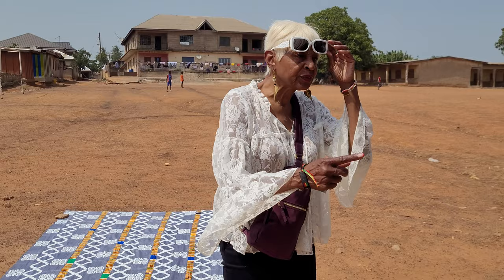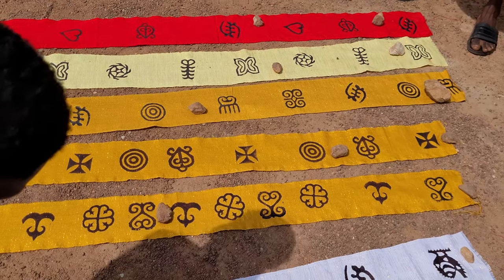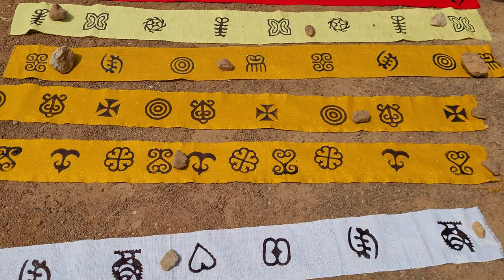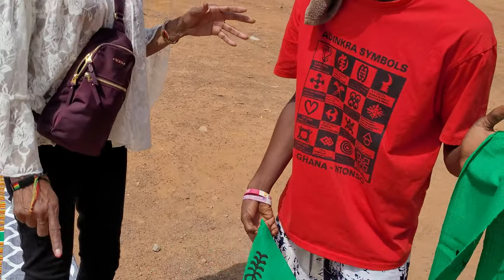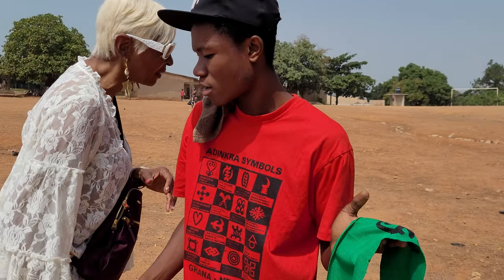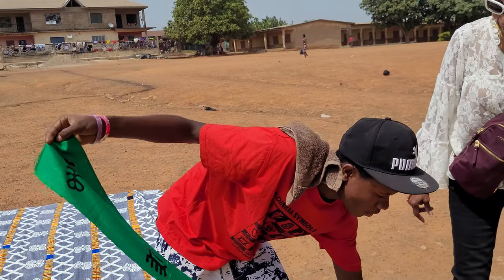You know what? The family? Just accept God, love, and what else? Power, love. And that's patience. Okay, patience, accept God, and the power of love. Okay, thank you. I love that shirt right here. There you go. I'm gonna have to get me one of those Adinkra shirts.